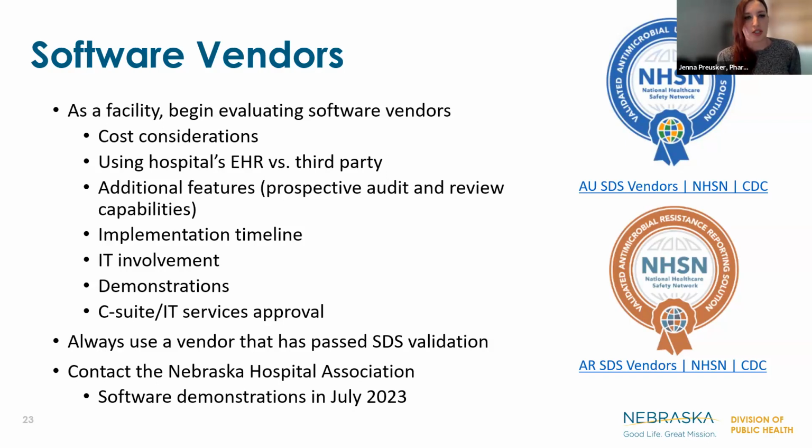The next consideration is, are you going to use your hospital's electronic health record that's already in place and try to purchase an add-on to it, or bring in a third-party software? I will say, from experience working with facilities, just doing the add-on to your electronic health record is not always the easiest way to go. Sometimes these third-party vendors actually work more seamlessly and easily and take less setup than doing an add-on to what you currently have and staying with the same company that you are already using. So keep in mind that some of these smaller third-party vendors can be cheaper, faster, and work just as well for what you need to accomplish here.